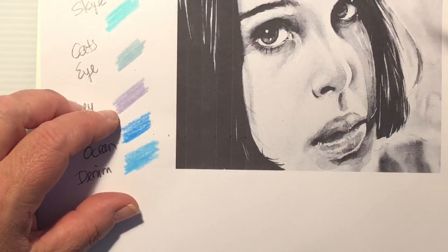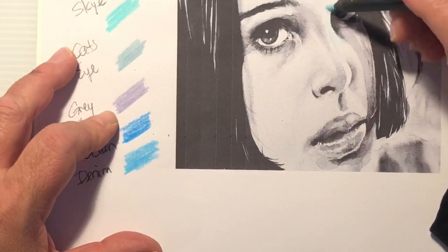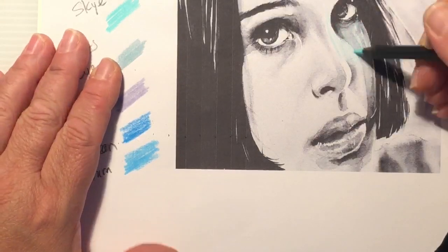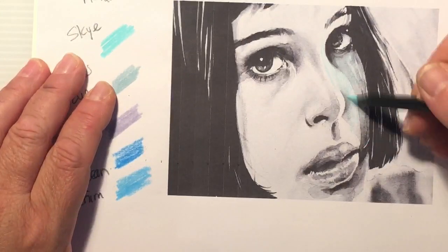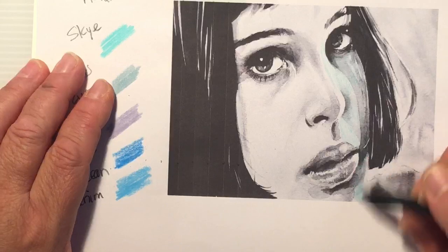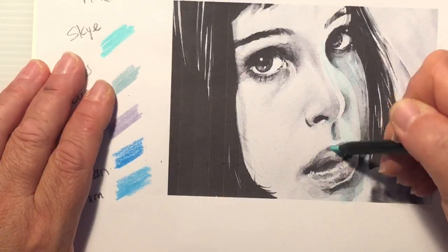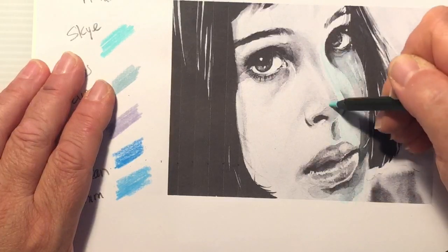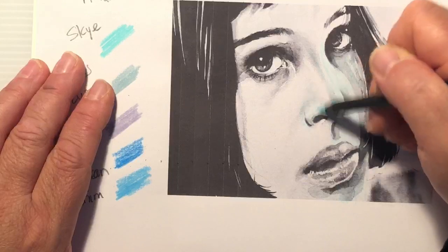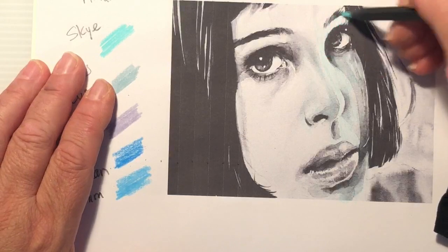This one's Sky, and I'm going to do a light pressure of Sky just to kind of give it a base. Because she looks like she's kind of blue. Doesn't she look like she's maybe a little sad today? She's thinking to herself, what have I done? Tell a little story. I should never have broken up with him. Doesn't it kind of look like she's saying all those things?